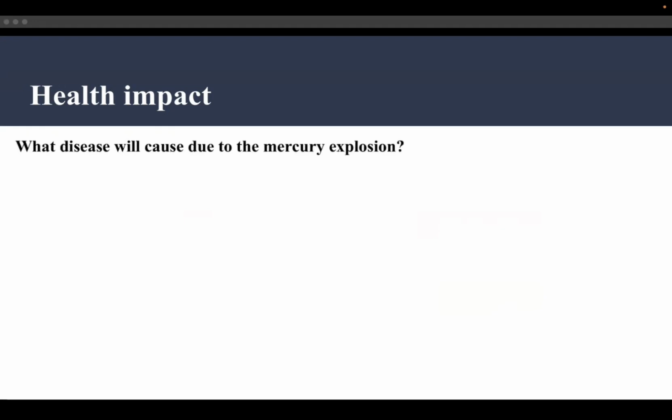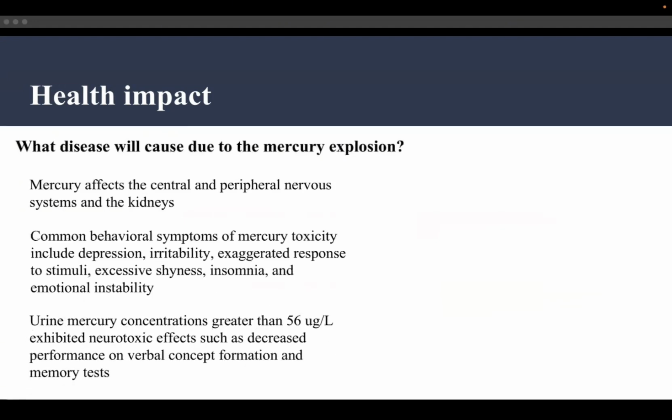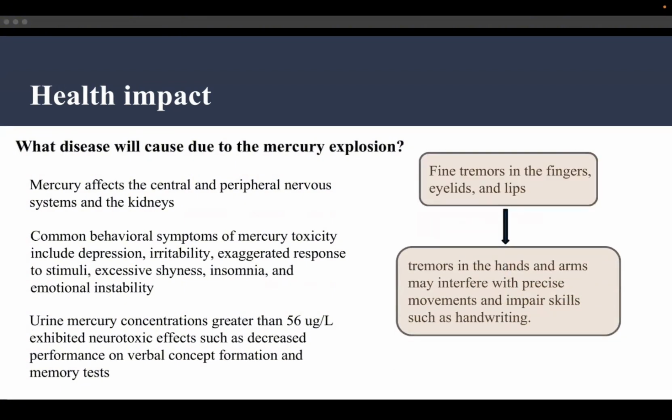Why was this disease caused by the mercury exposure? Mercury affects the central and peripheral nervous system and the kidneys. Common behavioral symptoms of mercury toxicity include depression, irritability, exaggerated response to stimuli, excessive shyness, insomnia, and emotional instability. Urine mercury concentrations greater than 56 micrograms exhibited neurotoxic effects such as decreased performance on verbal concept formation and memory tests. Fine tremors in the fingers, eyelids, and lips are early signs of mercury toxicity. With increasing exposure, tremors in the hands and arms may interfere with precise movements and impair skills such as handwriting.